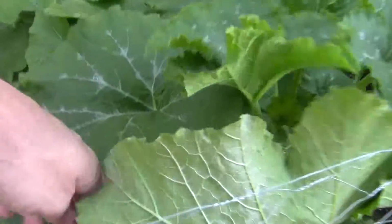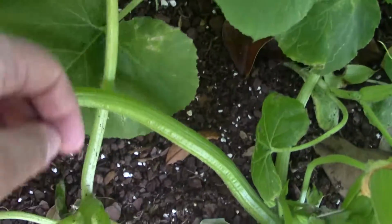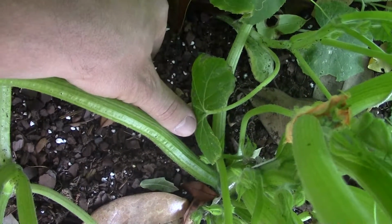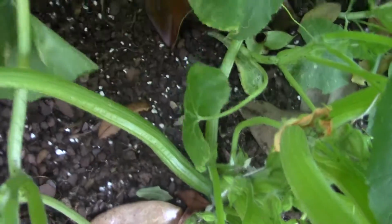And the biggest one, I can get my hands down in here. Line this camera down here. See a comparison with my thumb. The biggest vine is almost as big around as my thumb. And then it started to flower as well.